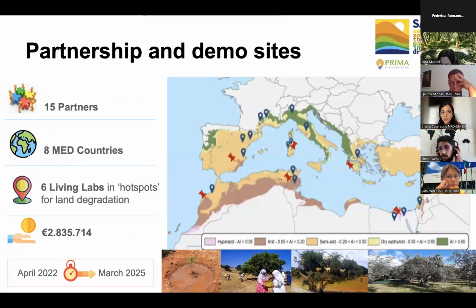So the project includes 15 partners that are located in both the northern and southern shores of the Mediterranean. There are 6 living labs located in hotspots for land degradation. The project started in April 2022, and it will have a duration of 3 years.